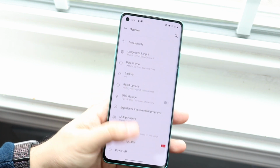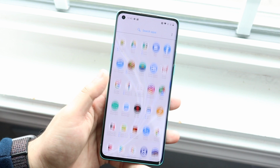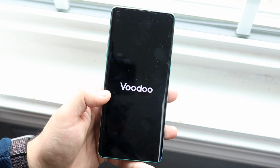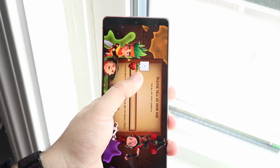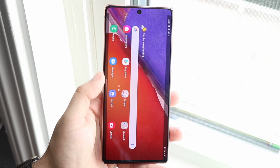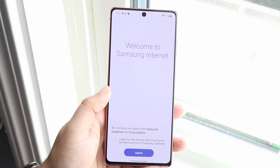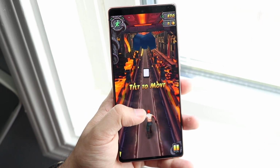Now hitting on the performance, the OnePlus 8 has the Qualcomm Snapdragon 865 chipset, an octa-core CPU, an Adreno 650 GPU, and 8 gigs of RAM on the base model, and 12 gigs of RAM on the top tier model, where the Samsung Galaxy Note 20 has the Qualcomm Snapdragon 865 Plus chipset, an octa-core CPU, an Adreno 650 GPU, and 8 gigs of RAM on the base model. There's only one model of the Note 20 and it is that 8 gig model.